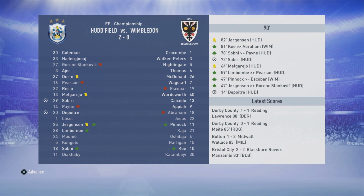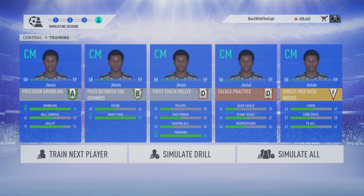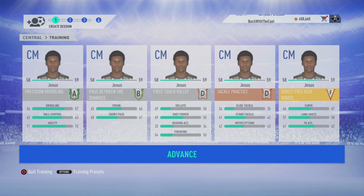Disappointing, I know, but like I said to you guys, I wasn't going to play every game this year. So time for Jesus to get back out on the field. Nice bit of growth there. He'll be hitting 59 rated very soon. It's going to be huge to see him.